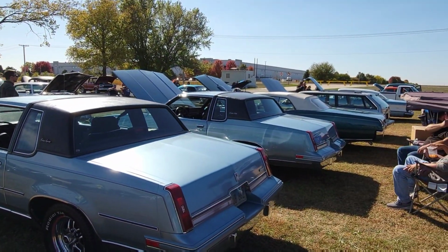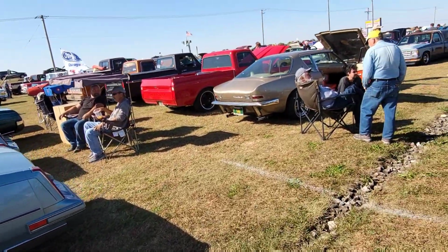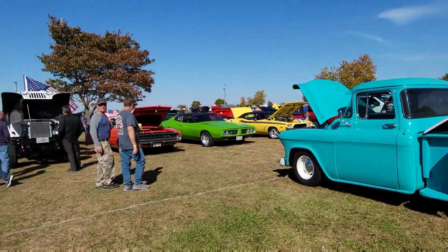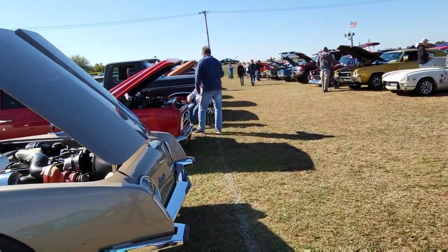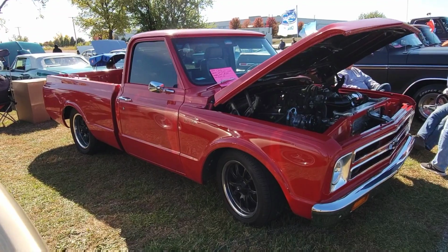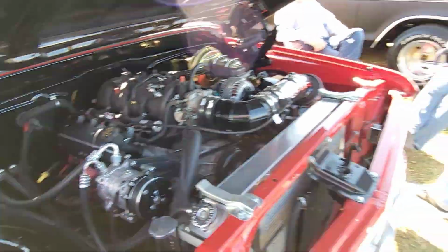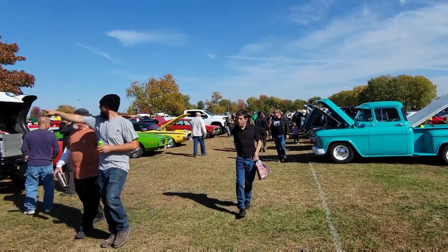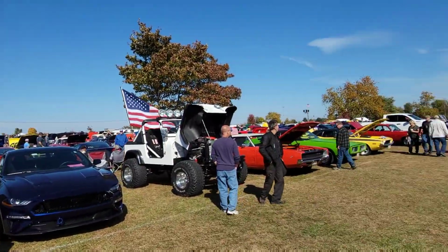That's pretty cool. They got twins. Ooh, they got some nice C10s right there. Got a nice big motor. All right, gang, I'm gonna finish walking these aisles. If I see something cool, I'll show you guys.